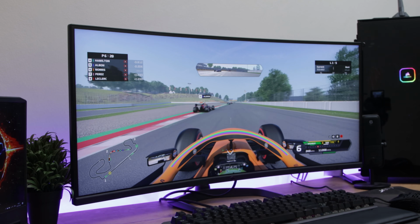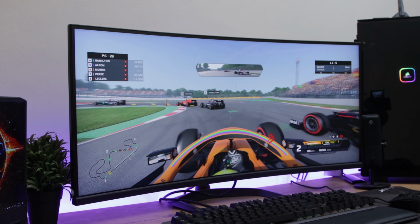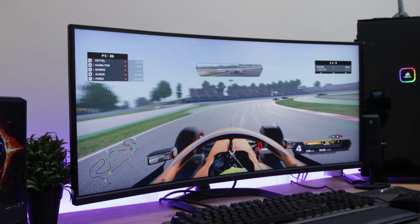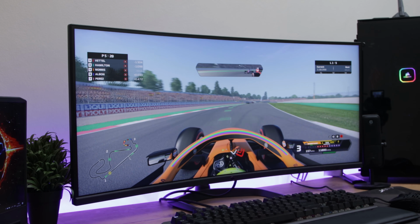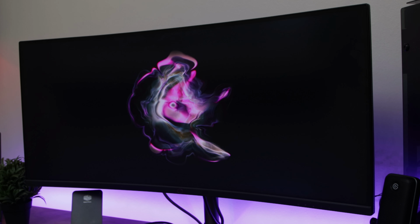Now it's been a while since we've actually done an ultra-wide monitor here on the channel, and I have to say I'm so glad, because testing it out and just using it for a couple of days now, it's so great. I just miss using one of these, especially the 34 inches. It looks so good.